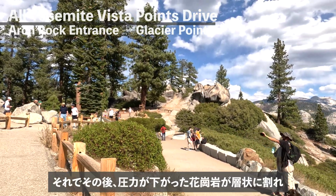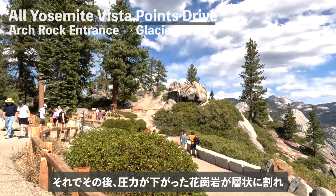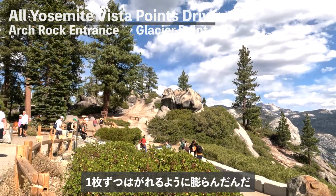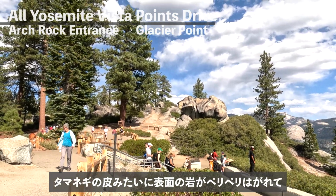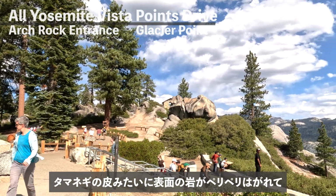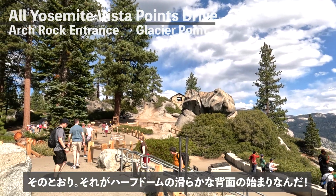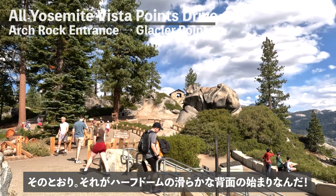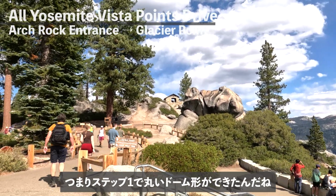After that, the drop in pressure made the granite swell and crack in sheets, peeling off layer by layer. Picture an onion. The outer rock flakes away one skin at a time, weaving a rounded dome. Exactly. And that was the beginning of Half Dome's smooth backside. So step 1 gave us the basic bubble shape.